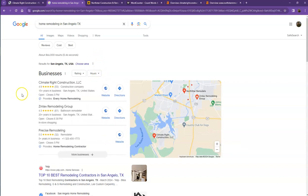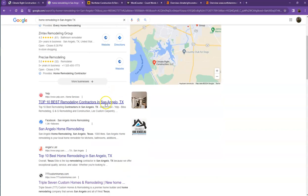So this is what we call the map pack. And of course, this is something wherein you really would like to be on since these are the ones that get a lot of attention, a lot of traffic, and they're easier to find. And I'm actually seeing that you're ranking at the top of the map pack list. And one way for you to consistently be here is you'll need to add all of your company's information into as many directories as possible, like on Yelp, Yellow Pages, Angie.com, and so on and so forth.